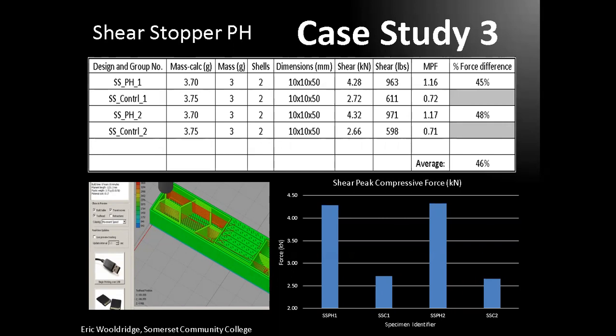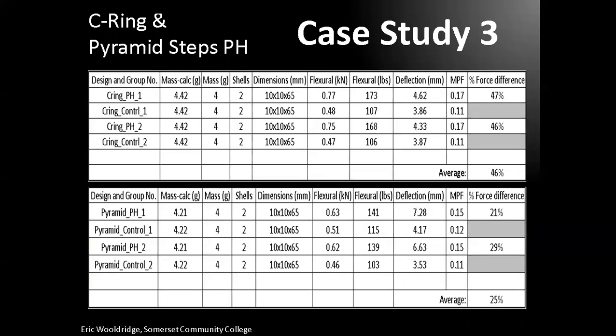We had extreme performance differential between the two. And overall, pretty successful in terms of simulation resulting in the product that we wanted. So we were able to focus the material where the stress was and get the results that we sort of anticipated. On the flexural testing, same kind of result.